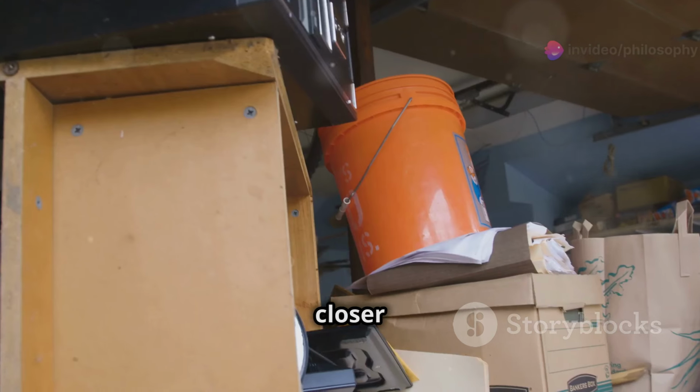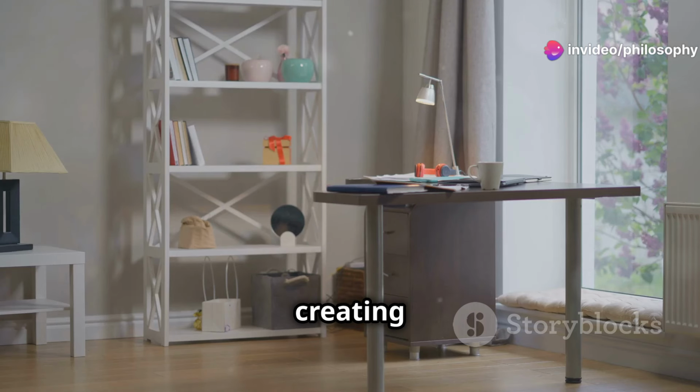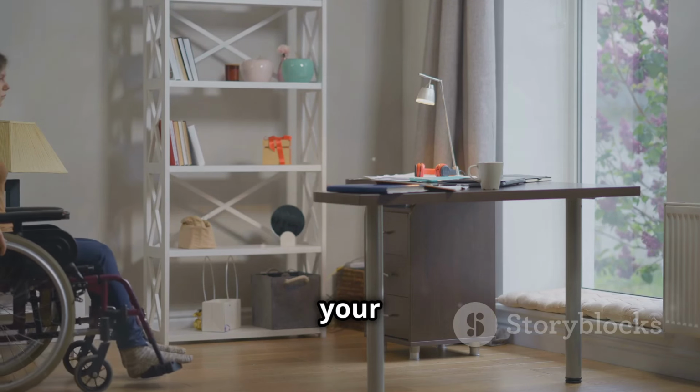So, there you have it. A closer look at some items you might want to reconsider storing in plastic bins. Remember, creating a serene and organized home is all about choosing the right storage solutions for your belongings.